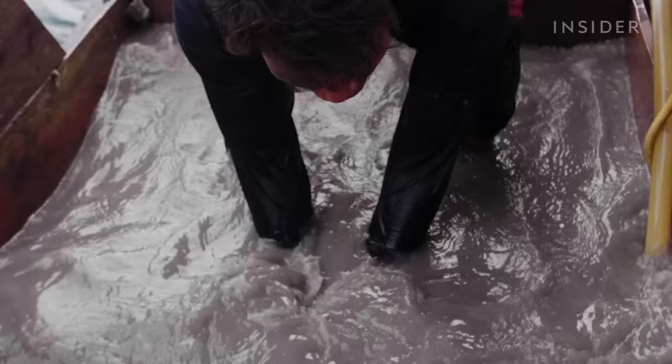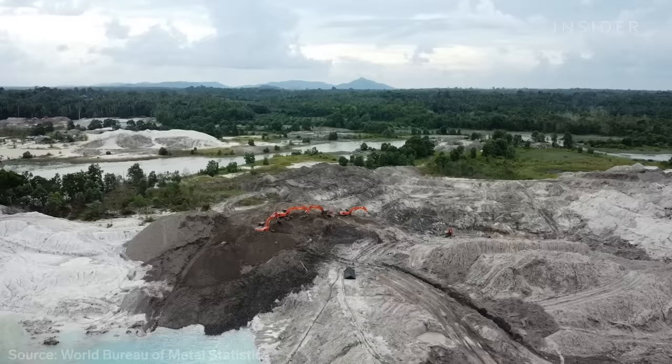This is the best paying job in his village. Indonesia is the world's biggest exporter of tin, but most of it has been mined on land here, on the islands of Bangka and Belitung.